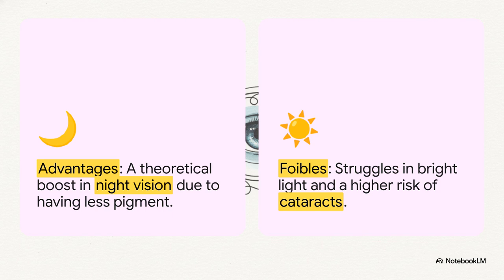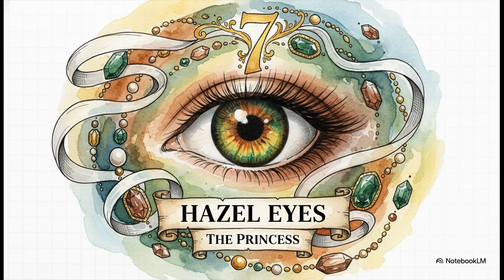See, lighter eyes like amber have less of that protective pigment. Now, in theory, this lets more light scatter around inside the eye, which could boost night vision. But the flip side? Well, that lack of melanin means they really struggle in bright sunlight, and it might even put them at a higher risk for things like cataracts down the line. All right, let's move on to our next contender and see how this all stacks up.